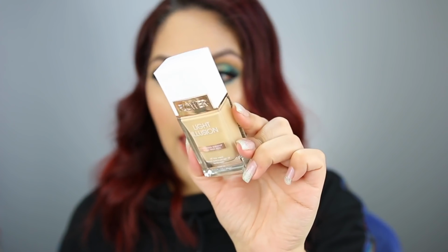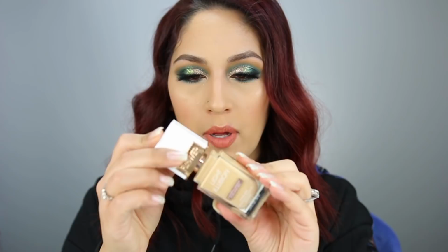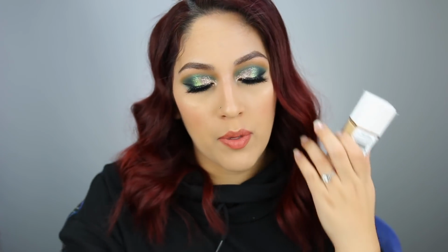Another drugstore foundation that I enjoyed this year was this one by Flower Beauty. It's the Light Illusion All Day Wear. I have mine in the shade Nude L3, and it also has glass packaging. It looks really nice and fancy, and you get a pump in this. I like that all of these foundations are pumps, except for this one. This one's a dropper, which is not my favorite, but I like the finish, so I'm willing to overlook that. It says it's a luminous foundation.